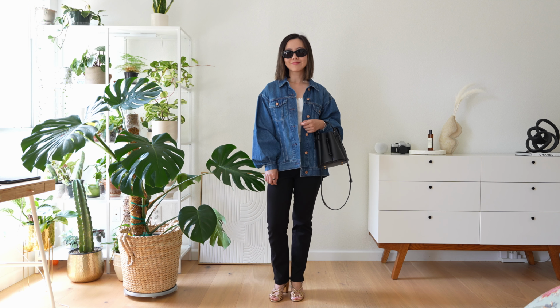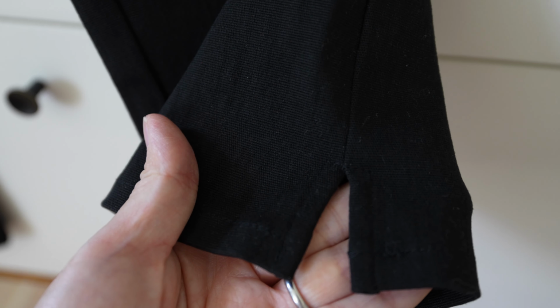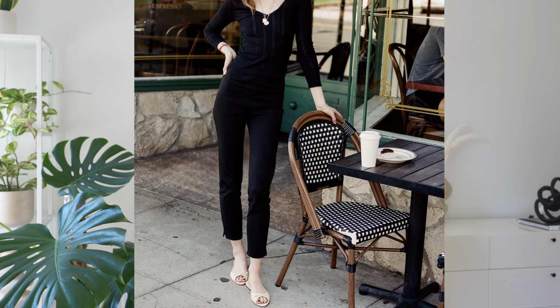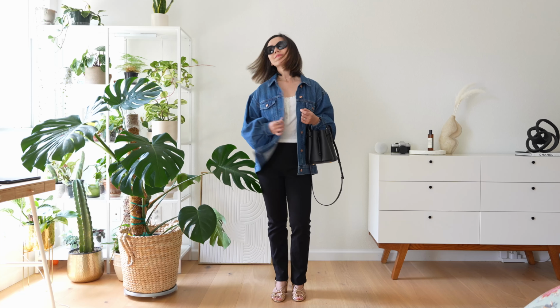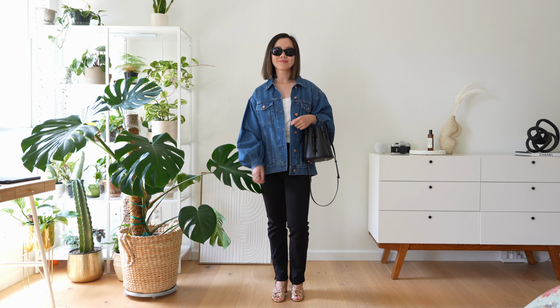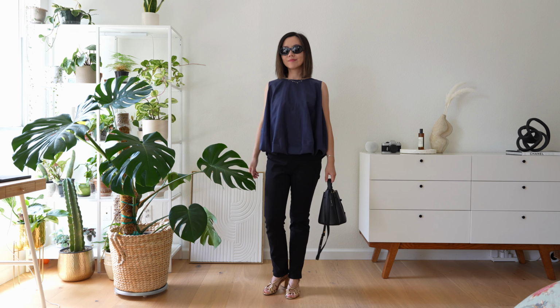The design details, whether the button closure at the side or the split at the cuffs, are unique, elevated, and feminine. I will keep this item. It goes with many items from my wardrobe and it suits my lifestyle quite well. Especially the stretchiness is much more comfortable than non-stretch jeans. The plus is I can still look chic in a pair of comfortable stretchy pants like these.